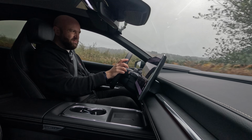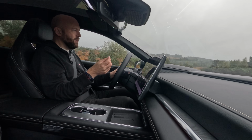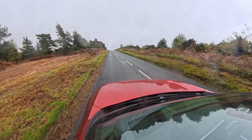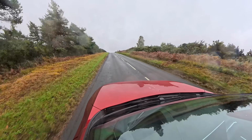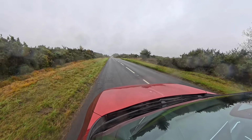Well, drives all right, actually. It rides pretty well. It's got a slightly sharp ride over creases in the road and bumps and lumps, but generally speaking, it's pretty refined and doesn't get on your nerves. And likewise, at motorway speeds, you get a little bit of tyre noise, but not much wind noise because it's not a massive SUV. So it's going to be a comfortable companion for long drives.